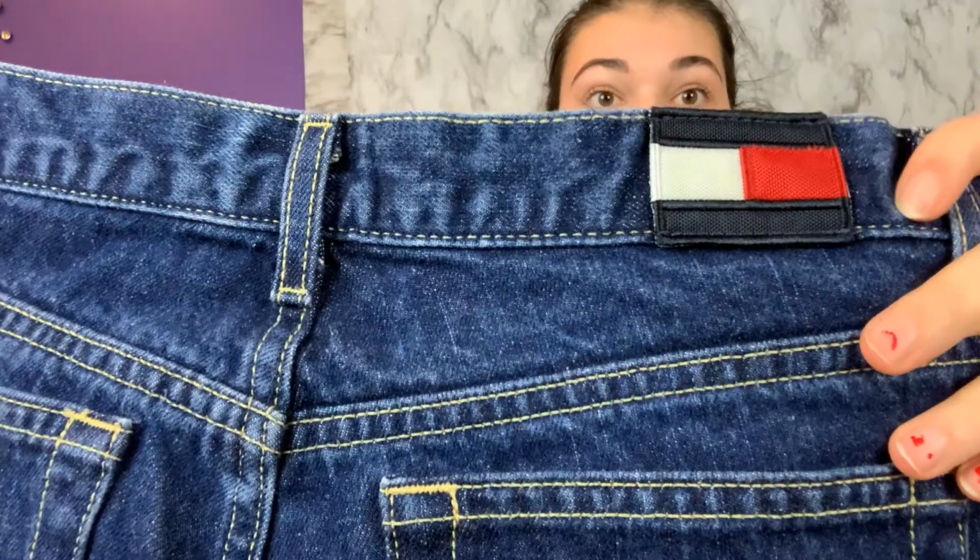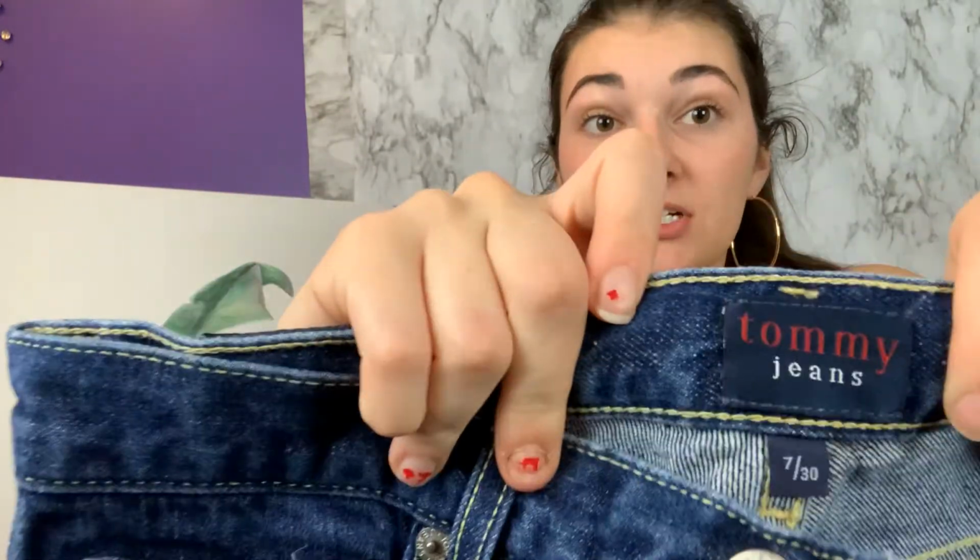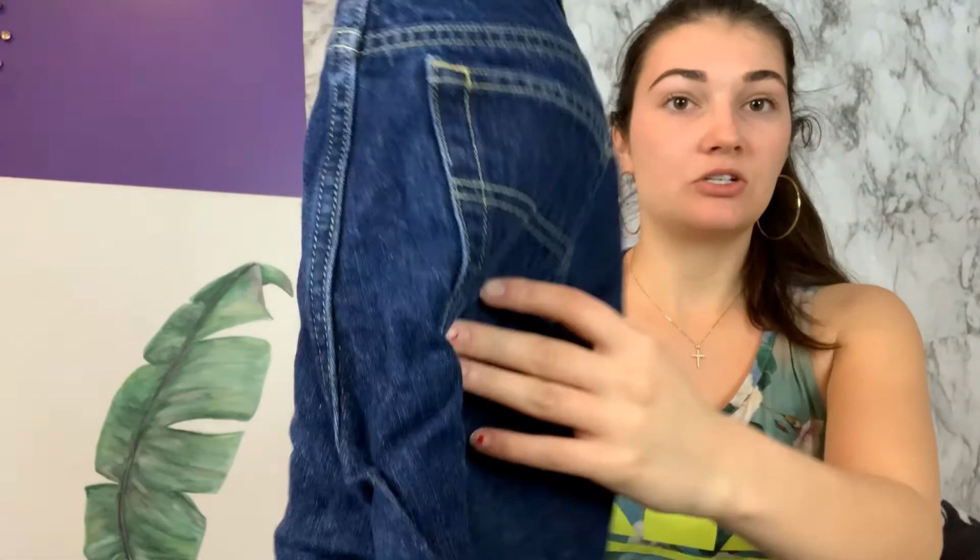What are these? Oh, another pair of Tommy jeans. I liked how they had the flag patch. That's why I got them. These ones are actually the brand Tommy jeans, and it looks like they have junior sizing because it says 7/30, but I'll add measurements. And they're just kind of straight legged mom jean, dark wash.